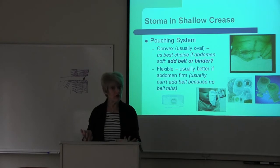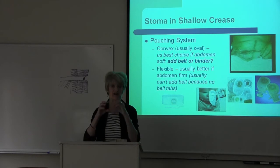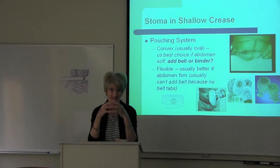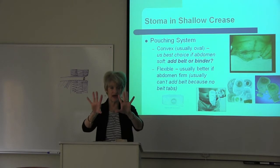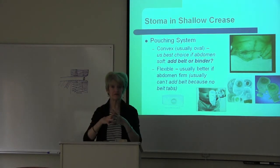That is true whether the stoma protrudes, the stoma is skin level, or the stoma retracts. The determining factor is how soft is the abdomen. A soft abdomen, convexity will provide the support needed. You're going to put the pouch on and basically support the peristomal skin and soft tissue in that retracted position provided by convexity.